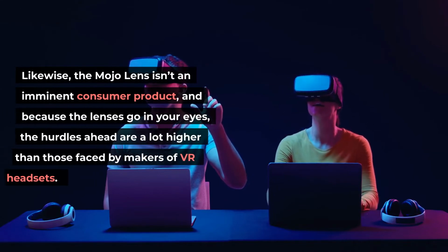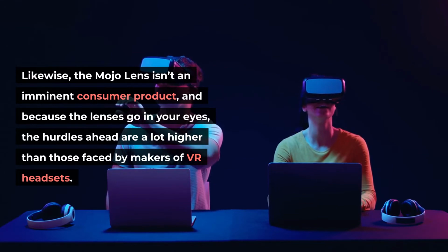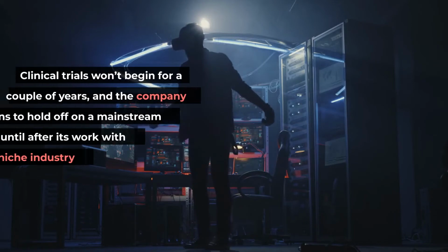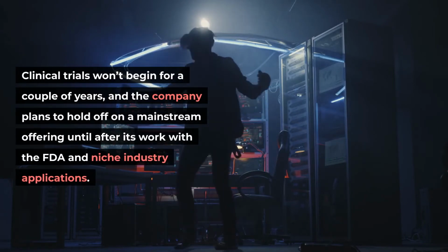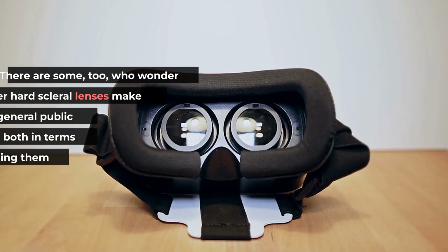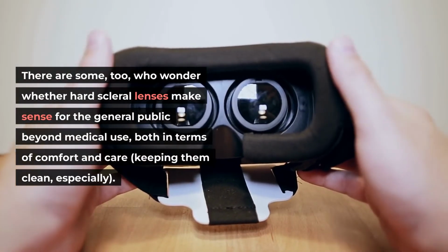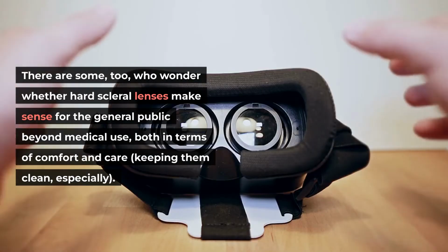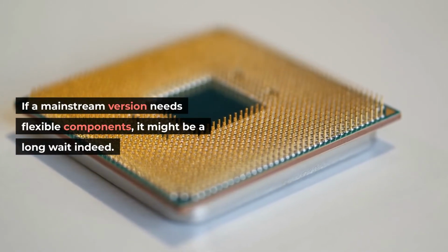Likewise, the Mojo lens isn't an imminent consumer product, and because the lenses go in your eyes, the hurdles ahead are a lot higher than those faced by makers of VR headsets. Clinical trials won't begin for a couple of years, and the company plans to hold off on a mainstream offering until after its work with the FDA and niche industry applications. There are some, too, who wonder whether hard scleral lenses make sense for the general public beyond medical use, both in terms of comfort and care, keeping them clean, especially. If a mainstream version needs flexible components, it might be a long wait indeed.